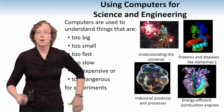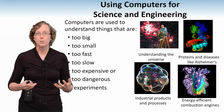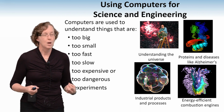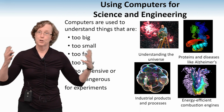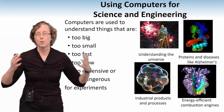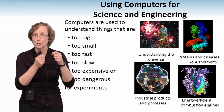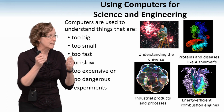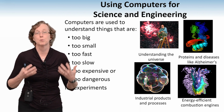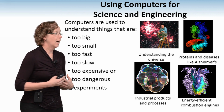So I'm going to talk about using computers for science and engineering. Why do we use computers in science and engineering? Well, we have problems that are too big, like trying to understand the origins of the universe. It is too big to just go out and measure the universe. Although we do that, we measure all the little pixels that we can see from here to try to understand what happened right after the Big Bang. You can actually see a sort of blueprint of that in the sky.